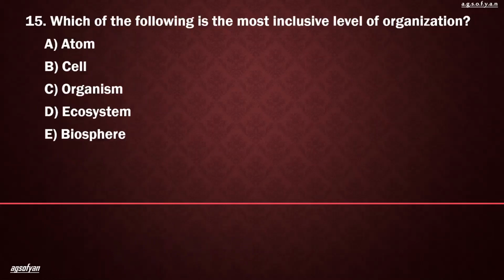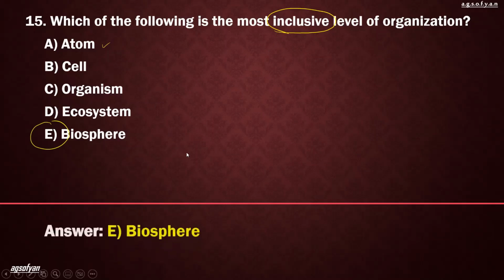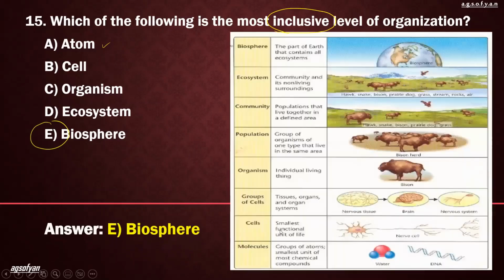Okay. Next, which of the following is the most inclusive level of organization? Remember, inclusive means it includes everything. So the biggest kind of organization. Biosphere. Biosphere, correct. So this is the most inclusive one. The opposite of inclusive is exclusive. If the question asks what is the most exclusive one, it will be the smallest one, which is the atom. You get this one? Correct. It's the biosphere, inclusive. Biosphere includes everything. Therefore, it is the most inclusive one.